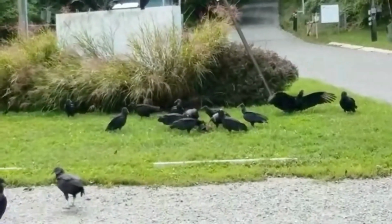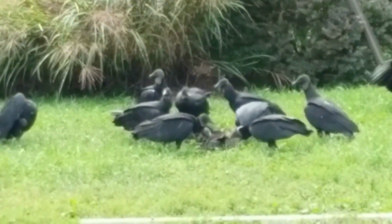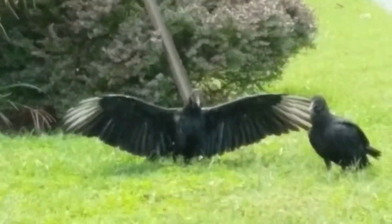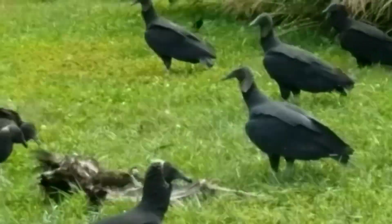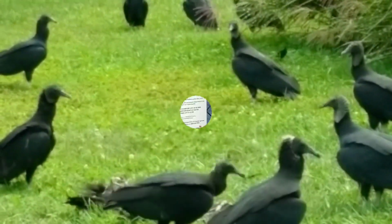Look over here, so many vultures. They're gathered here and eating something. I'm not sure what they're eating. It seems like they're eating their own kind. I think it's this vulture that is dead and they're eating it.